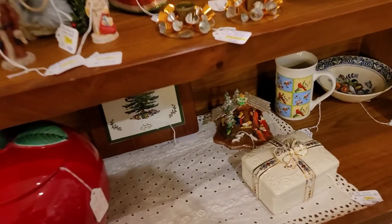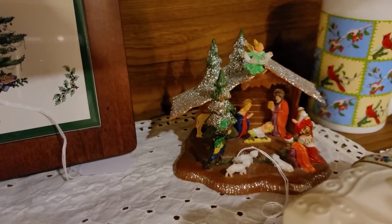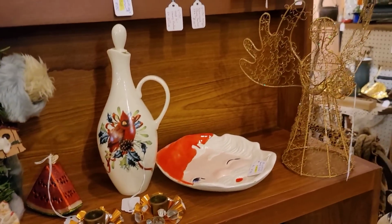So again, we have the deer with us, and I see this little plastic nativity scene. I think that these are absolutely darling. It very much reminds me of my childhood. So I always love seeing those out and about.